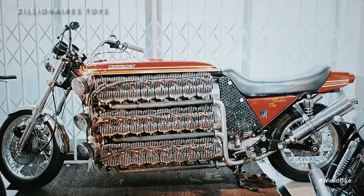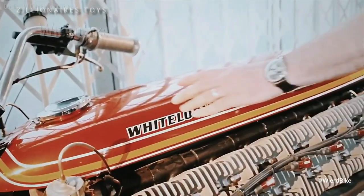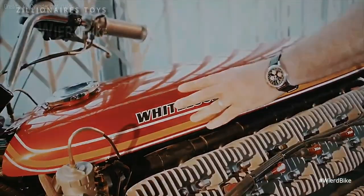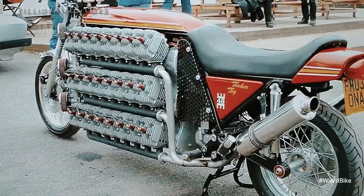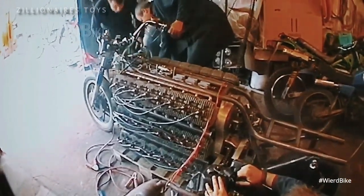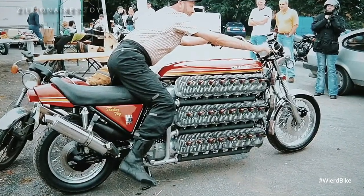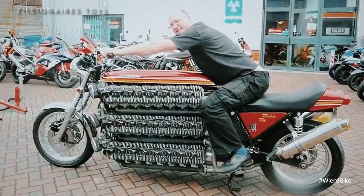The Tinker toy is equipped with a BMW K100 gearbox, a fuse box, 6 carburetors, an electric fuel pump, and 3 ignition units. Astonishingly, this motorcycle is road legal and holds the Guinness World Record for having the most cylinders in a vehicle engine.